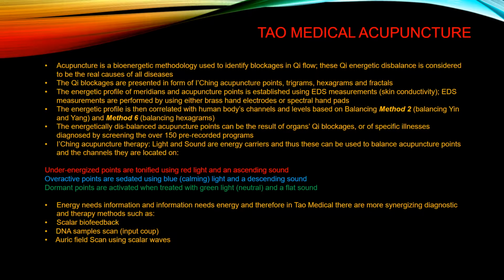A big part of the Tao Medical System is the Tao Medical Acupuncture aspect of it. Let's talk a little bit more about it. Acupuncture is a bioenergetic methodology used to identify blockages in the qi flow, and those qi energetic imbalances are considered to be the real cause of all diseases in traditional Chinese medicine. The qi blockages are presented in the form of I Ching acupuncture points, trigrams, hexagrams, and fractals in this system. And again, have a look at our how-to tutorial, and you will see exactly how this works in the system.